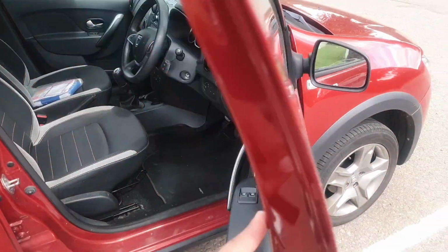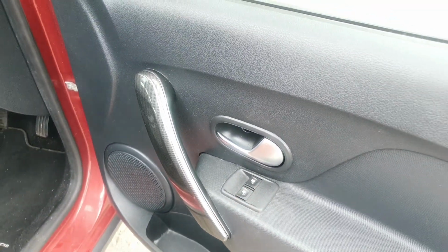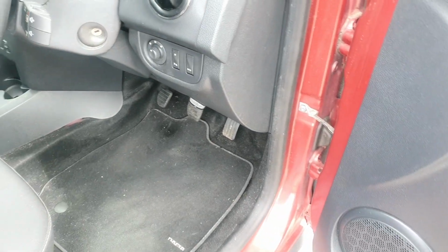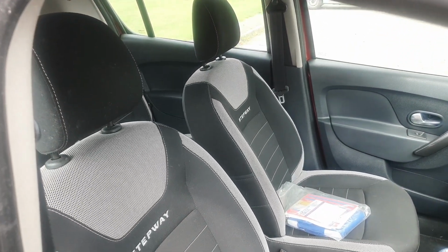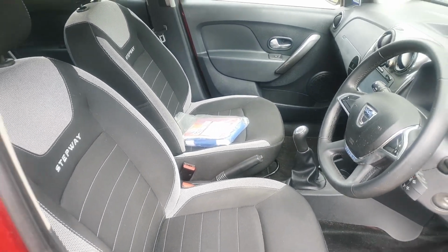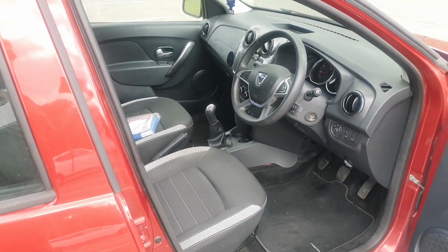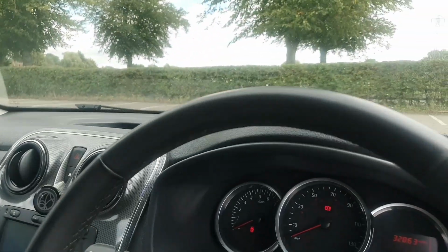So let's have a look inside the vehicle. We've got front electric windows, original car mats and stuff. The interior is all pretty good, it just needs a good clean. It's got a decent spec in the car. Let's have a look. Let's jump in.